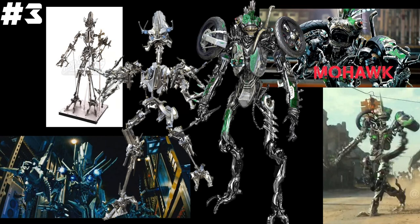Frenzy we've had figures for in the past. We've never had a figure of him alone, though. Usually he's just included with a Barricade figure, and he's just a very small, non-transformable, really non-posable figure, and he's just extremely basic. I'd like something a little bit more complex. I think the issue with Frenzy is how do you get that thing to transform into anything that actually looks like anything?